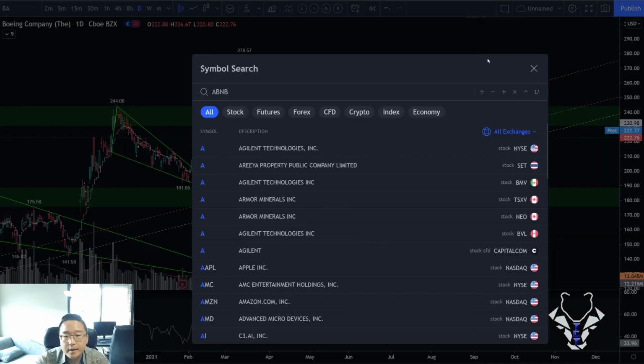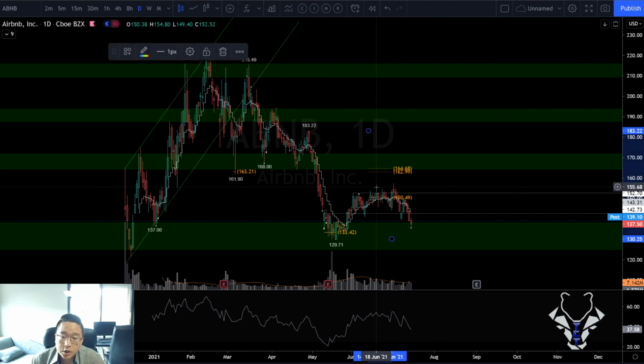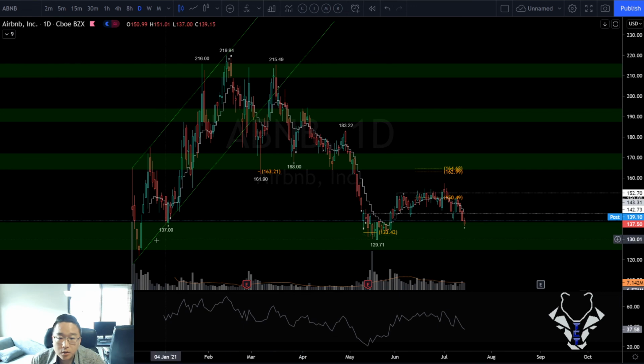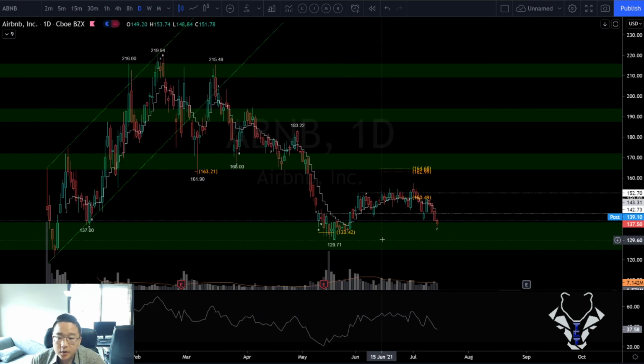Next is ABNB. Not too much to discuss on this one, but I do believe this is one of the reopening stocks. If you are one of those long investors that just invest and sort of leave it there, ABNB is in a good area for first, maybe even second entry, or add entry kind of thing. Right now we're in the top of the key zone. Ideal first entry. If you're looking at second entry, let's take a look at what this looks like.